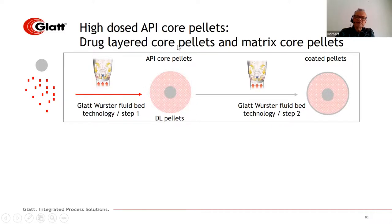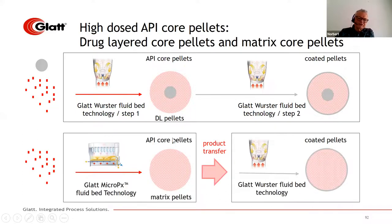For such high potent APIs, I would say doing it in the Wurster whenever possible would be the simplest approach, means in a first step, drug layering, and in the second step, directly apply a seal coat and apply the coatings, ideally without opening the machine. We could also use these continuous pelletization technologies, but then we have to transfer the core pellets from the continuous pelletization process into the coating unit. We have one product transfer. Can be handled, but doing it all in one is even more elegant.